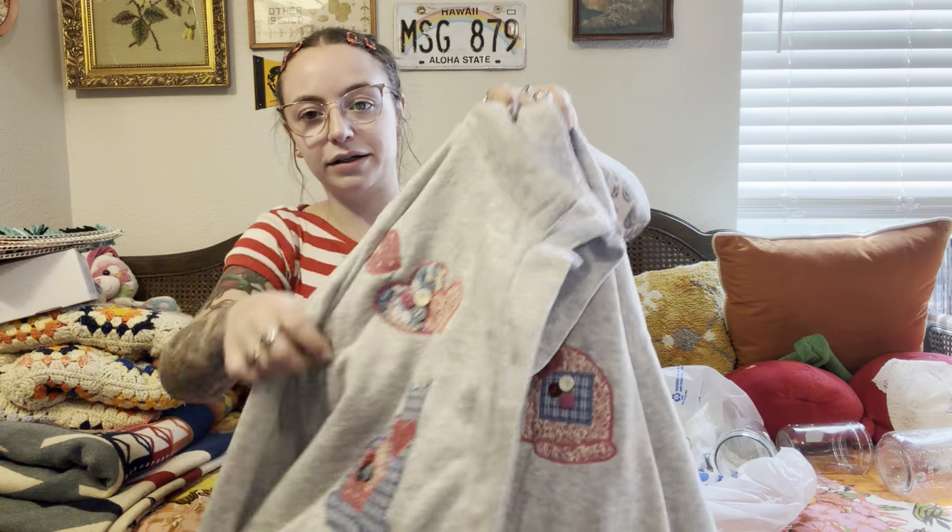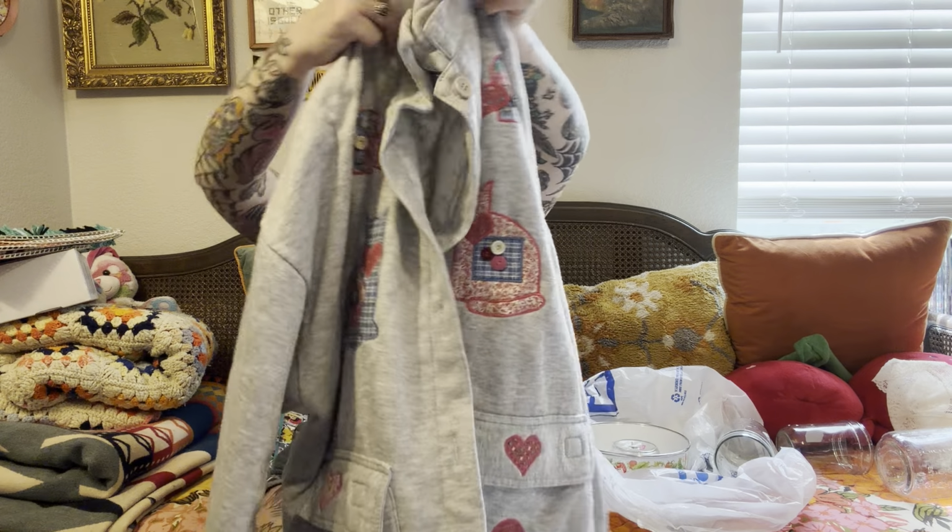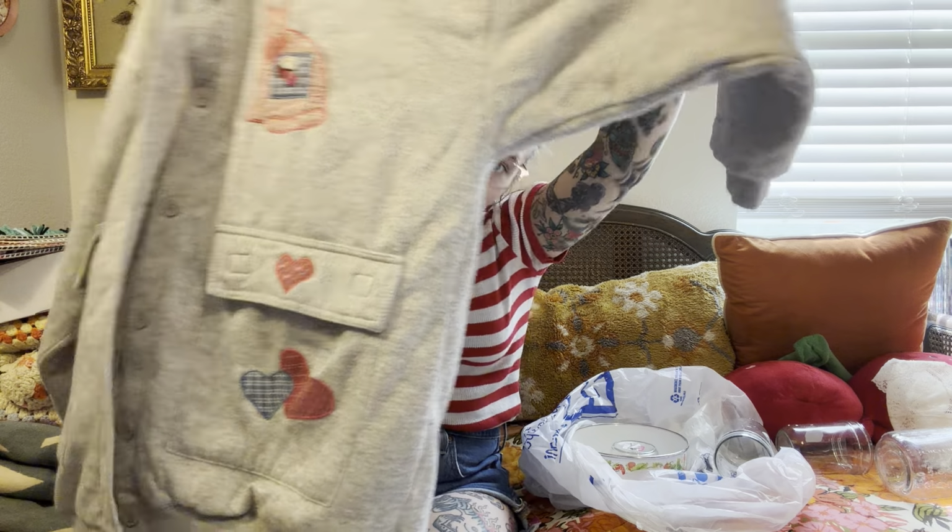It is this little grandma jacket, okay? It has little quilted hearts and cats all over it. And I think it will be so cute. And there is some grandma core girl out there like myself who will want that.